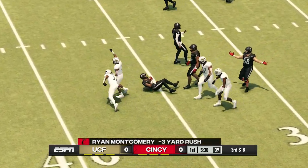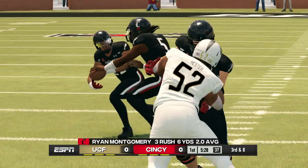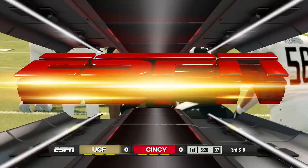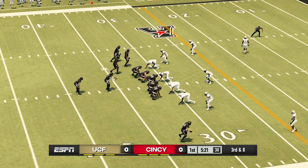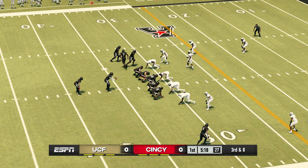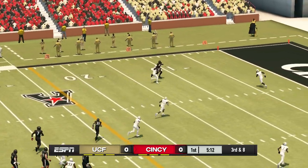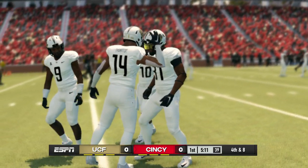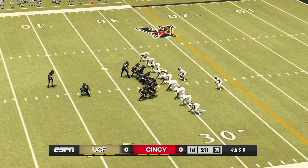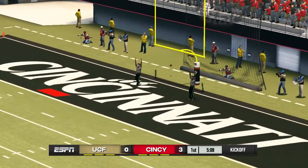Here's the handoff, and he's taken down for a loss. Third down, and they need to get it to the 24. Looking for his man, incomplete. The deflection prevented them from getting any yards, and now it's fourth down. Cincinnati is looking to go up by 3. It has the distance, and it's good.